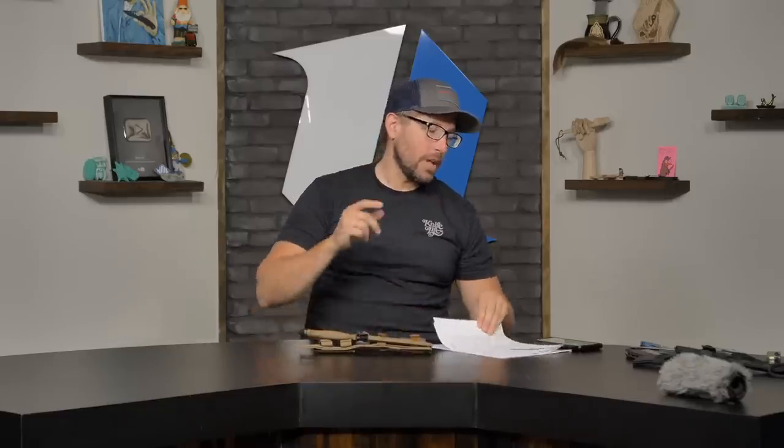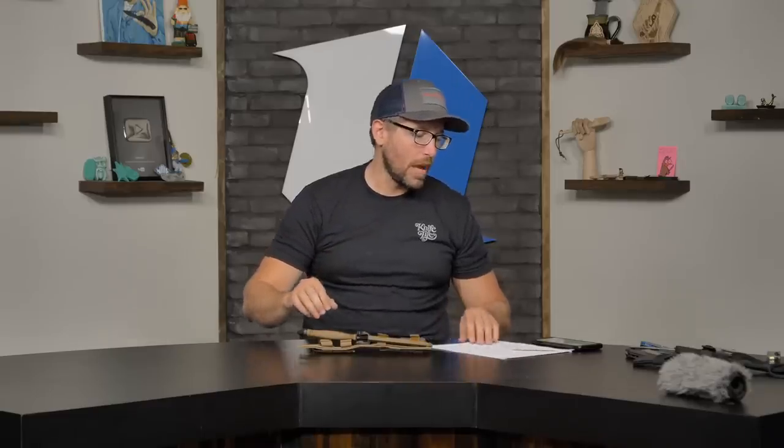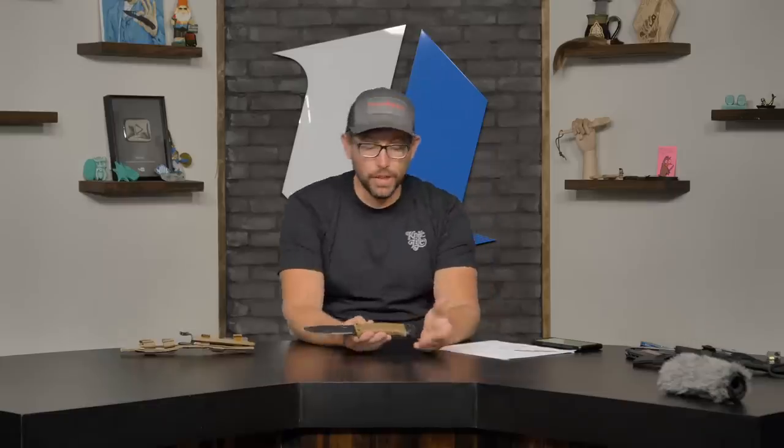All right, so my last one that I have on the table is the Gerber LMF2 Infantry. Yet another fixed blade I've never handled before. I've never had that one either. Yeah, normally it's the StrongArm that we're talking about when we're talking about Gerber fixed blade.